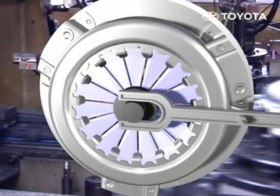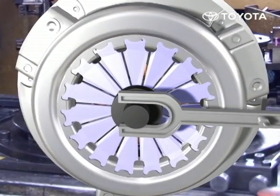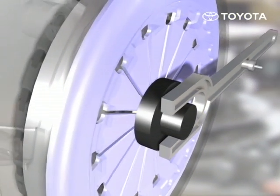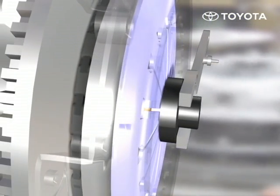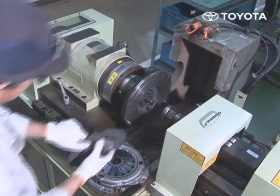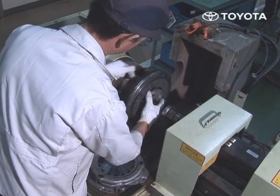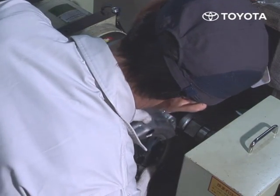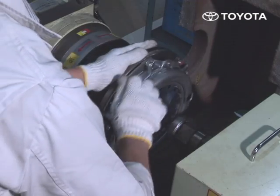Lastly, we will compare the durability of the clutch cover. Fit into the clutch cover is a diaphragm-shaped spring that presses against the clutch disc. Here, we evaluate the durability of this spring. The clutch cover is set in the testing apparatus, and then the spring is repeatedly stroked, that is, compressed and released.